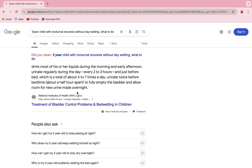What we have to concentrate on here is they have not suggested any medications at this point of time. You will only reassure and give some suggestions and maybe even star charts. But you are not going to start any medications, and also he has not been marked for a bed alarm.